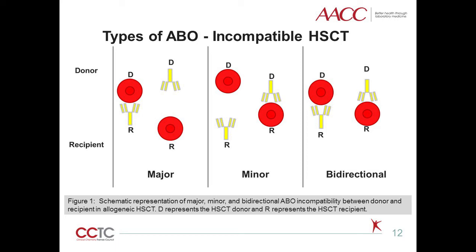It should be noted that these terms are more frequently used in the context of the ABO system, but they are and should be used to describe the presence of other red cell antibodies, such as anti-Cal or anti-D, in the plasma of the donor and/or the recipient. Generally, however, ABO incompatibilities are the primary concern in clinical practice.